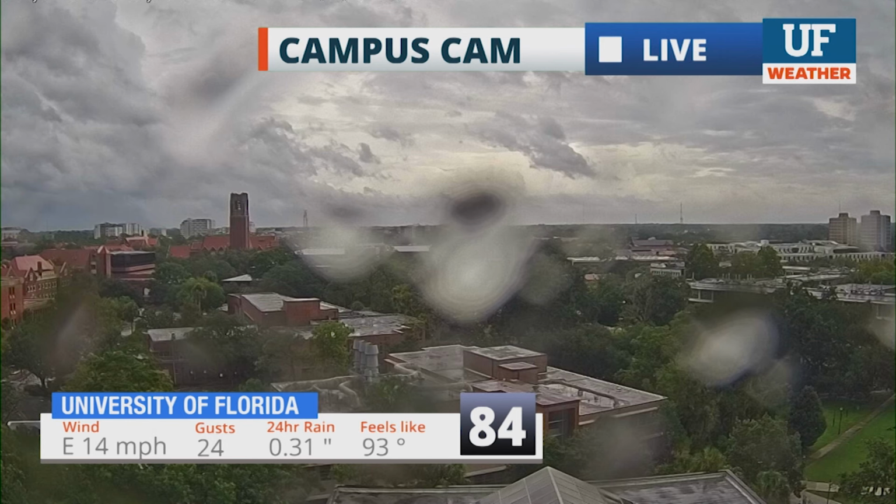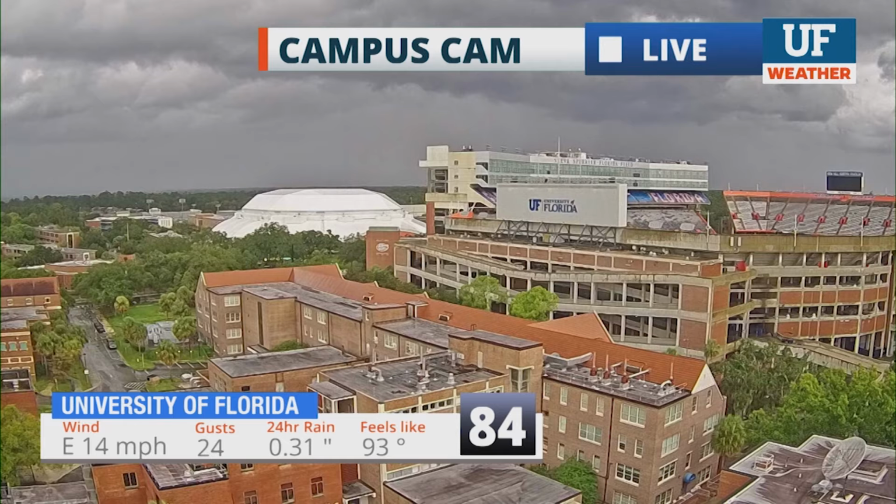Taking a look at the campus cam, we see those clouds starting to move in with the drops actually going on the camera. The winds are coming out of the east at 14 miles per hour with gusts up to 24 miles per hour. That temperature right around 84.